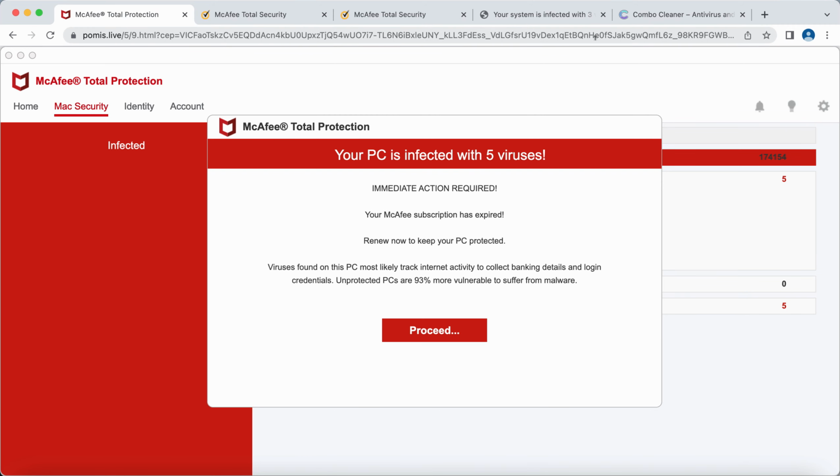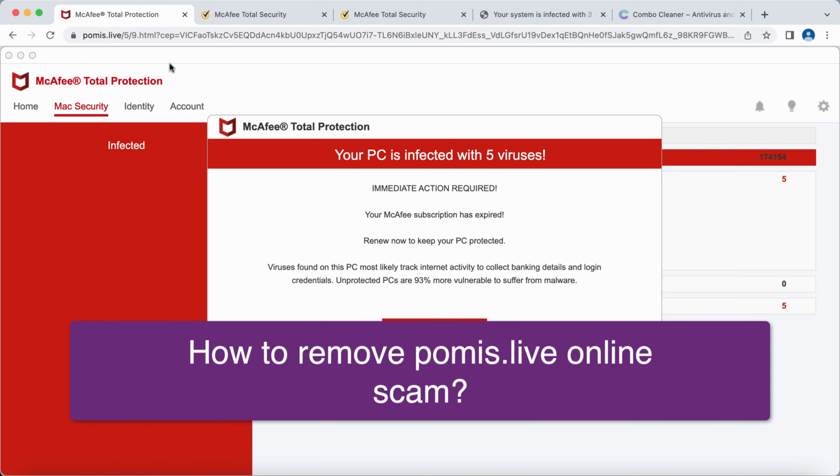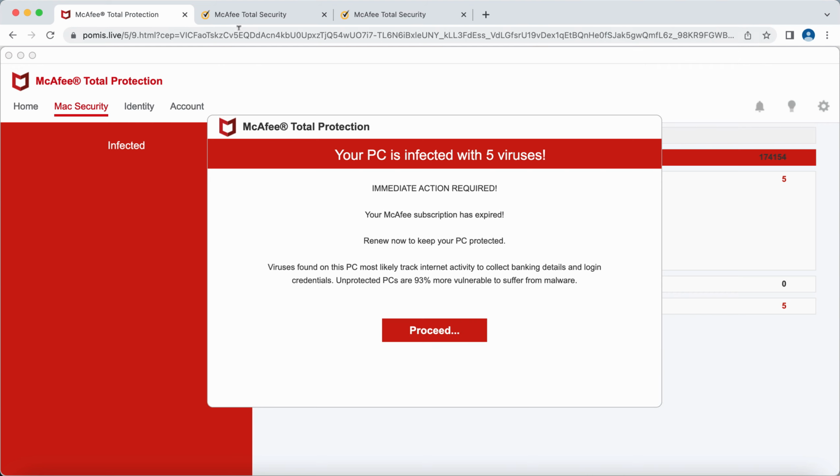My video guide is about getting rid of the online scam that is related to the website Pomis.live. Pomis.live is a new deceptive site that attacks Google Chrome, Firefox, Safari, and other browsers. Pomis.live displays scary alerts which try to make you scared about the condition of your computer in order to force you into downloading and installing some potentially unwanted applications.